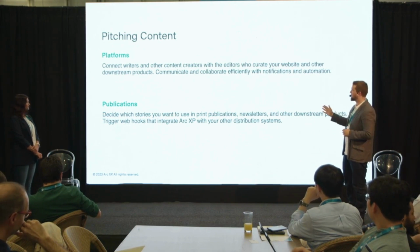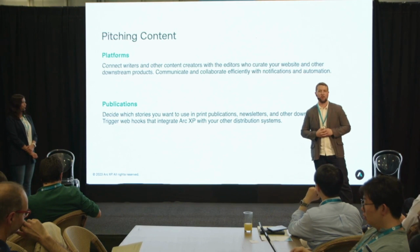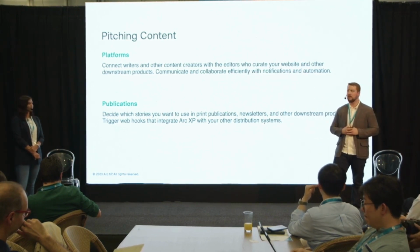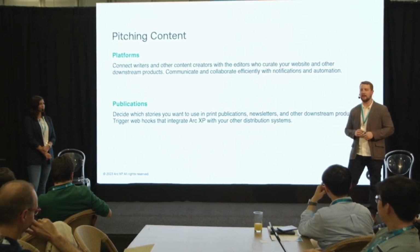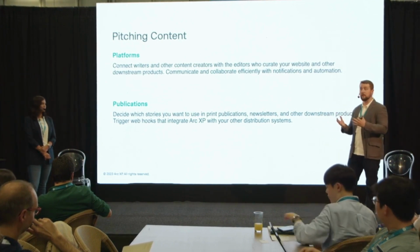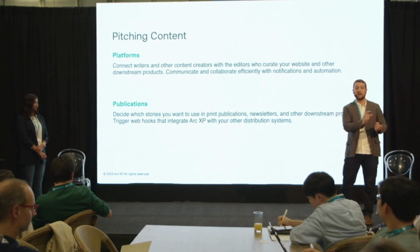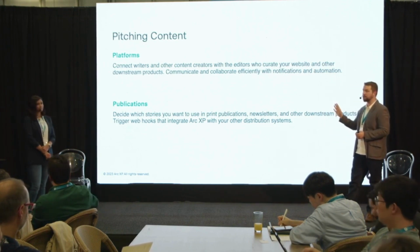So with platforms, think of maybe your homepage editors team, or a social media team that curates all of your different social media stories. They are always on the lookout for hot news stories, anything that's trending, anything that's going to rise to the top. But they don't necessarily have content of their own. You might not publish a story directly to the homepage. You would publish it to the news section and then have that curated onto your homepage. So that's what platforms are for.